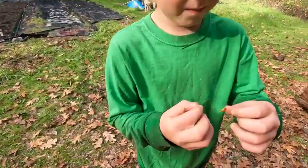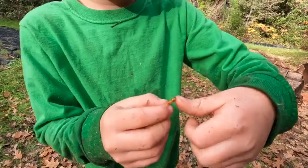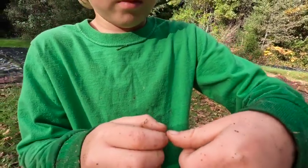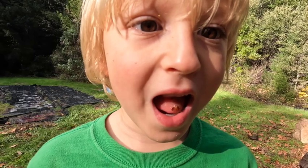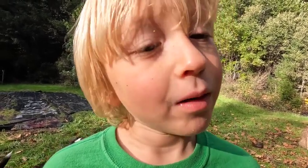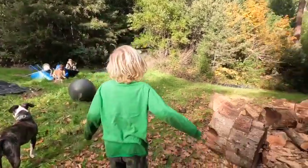All right, Mav, let's look at them. It got stuck in my hand because I got sap on my hand. Okay, let's see it. Just need to see your tongue. Mmm, yummy. How's it taste? Tastes like nothing. And the head's crunchy. It is.